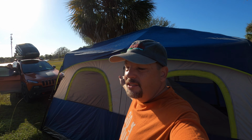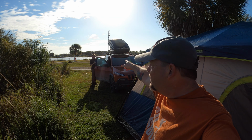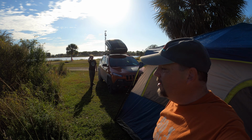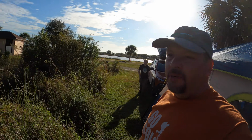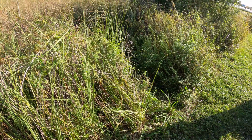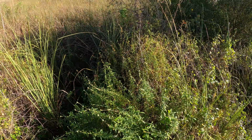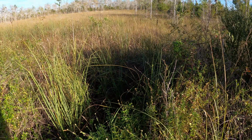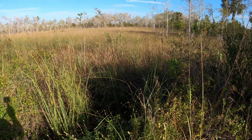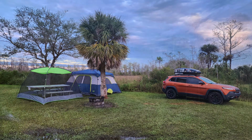So this, of course, is our tent site. You can see the Monument Lake there in the distance, hiding catfish. But we are camped right up against the sea of grass. This grass directly behind our tent is full of water. So you are literally camping in the swamplands.